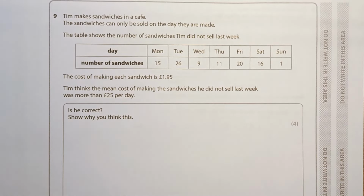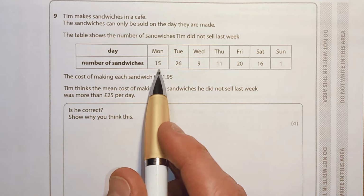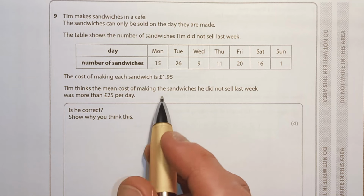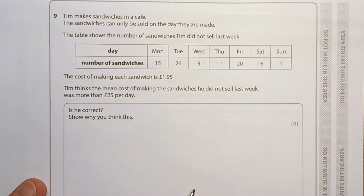Question 9. Tim makes sandwiches in a cafe. The sandwiches can only be sold on the day they are made. The table shows the number of sandwiches Tim did not sell last week. So Monday he had 15 he didn't sell, Tuesday there were 26, and so on. The cost of making each sandwich is £1.95. Tim thinks the mean cost of making the sandwiches he did not sell last week was more than £25 per day. Is he correct? Show why you think this.